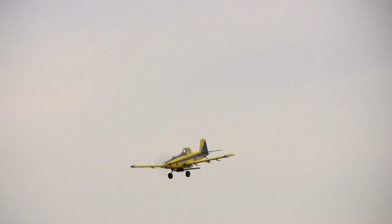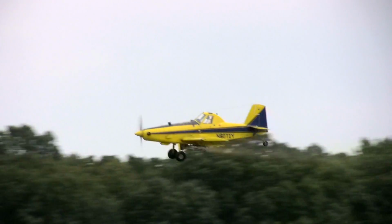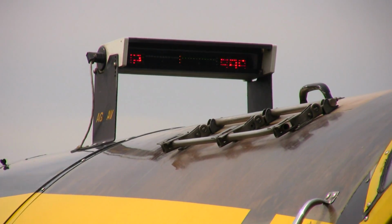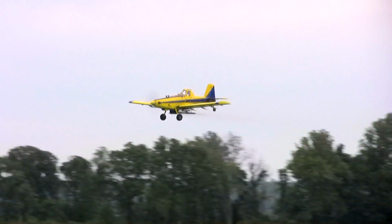Let's say I'm running, let's call it, a 60-foot swath today. That will move me over 60 feet after every pass. It has a light bar on it. You just line them up, come on in there. The one I'm flying today has an accuracy down to a half inch.